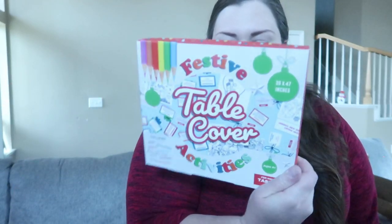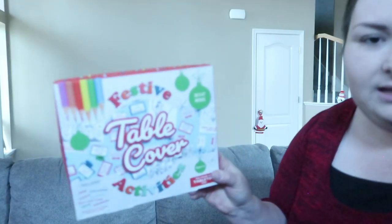I actually got one of these for my niece and then another one for my other niece and nephew. It just goes on the table. There's little games and you can color. You can do all sorts of things, and it is just like a busybody activity.